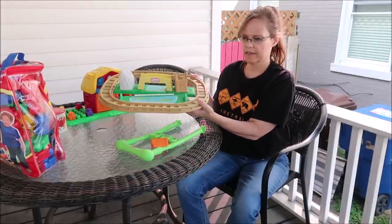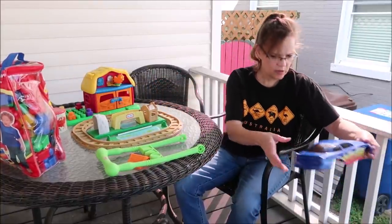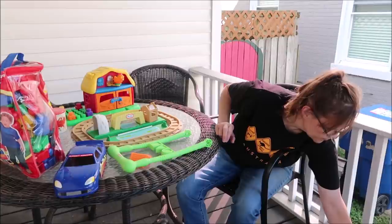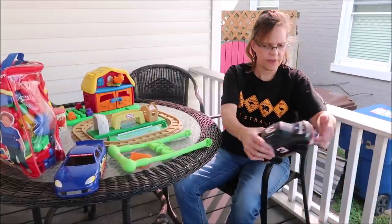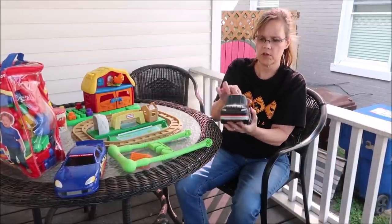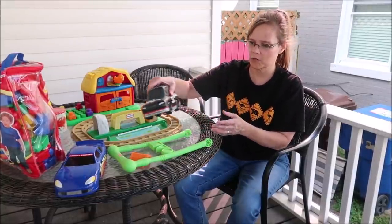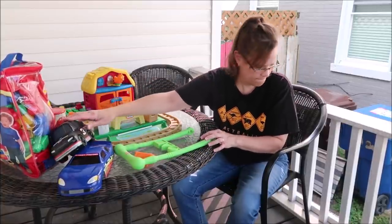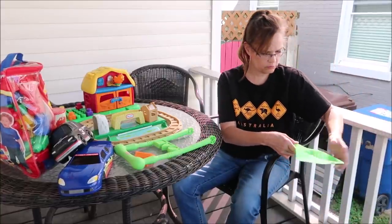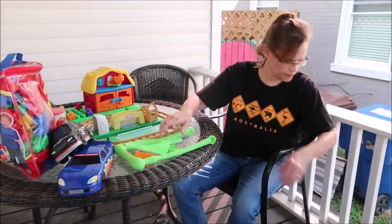It's Little Tikes. And so it looks like a train goes around on it. A car, but there's nothing on the inside of it. This is like a soft car. Oh, you push it down? Oh, it's one of those that you push down and it takes off across the room. Okay. This is like a little dustpan.